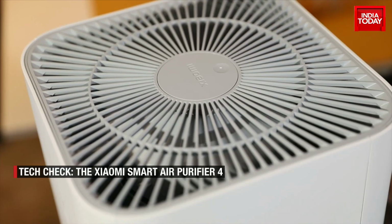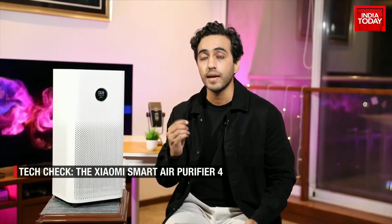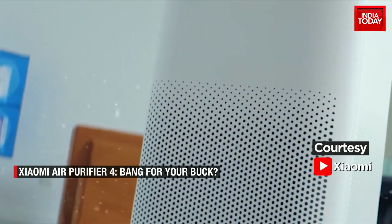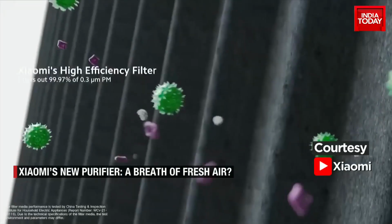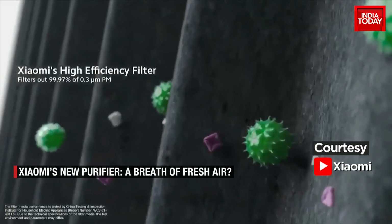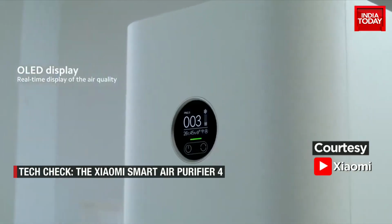Now Xiaomi claims with this purification system, this can actually effectively reduce certain types of viruses, but it can effectively reduce 99.97% of certain particles in the air, I think 0.3 micrometers, and you get filter replacement reminders because it is a smart air purifier.